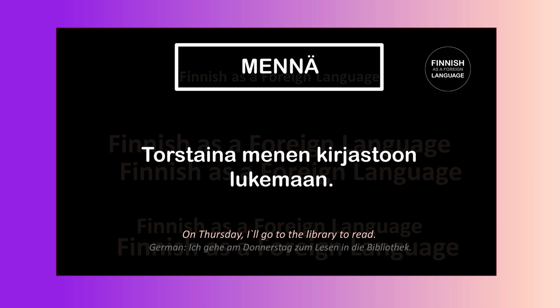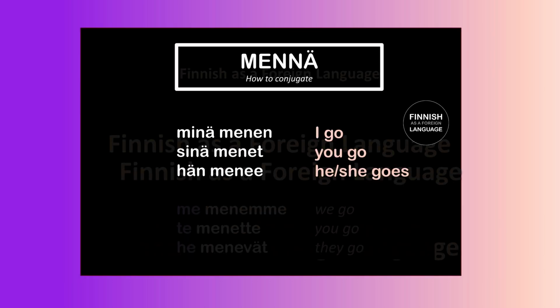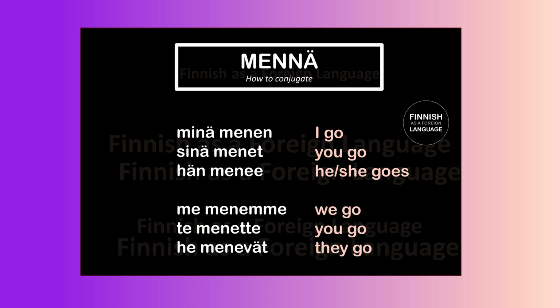Alright, now as already mentioned at the beginning, we will also take a look at the negative sentences. But before we start with it, let's take a quick look at the conjugations. First, the positive ones. Minä menen means I go. Sinä menet, you go. Hän menee means he or she goes. Me menemme, we go. Te menette, you go, plural, and he menevät means they go.